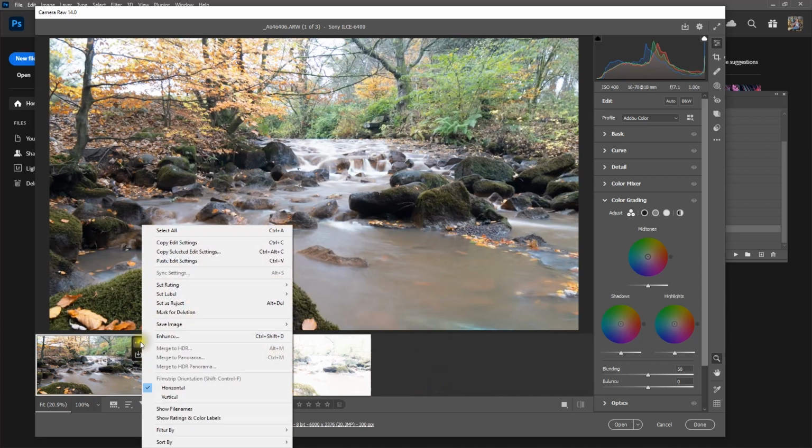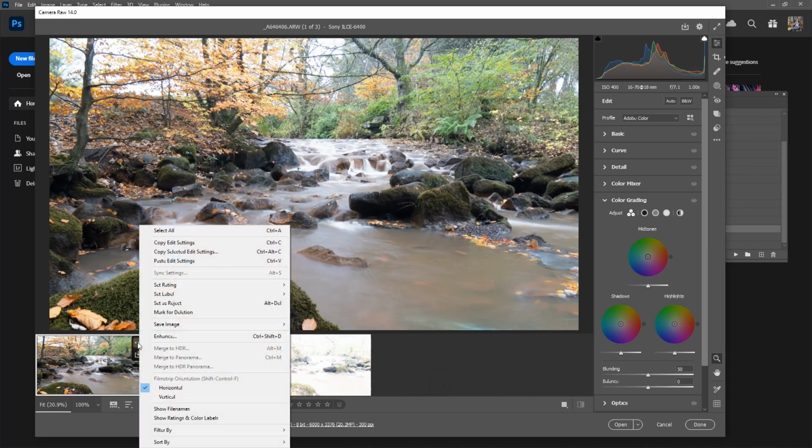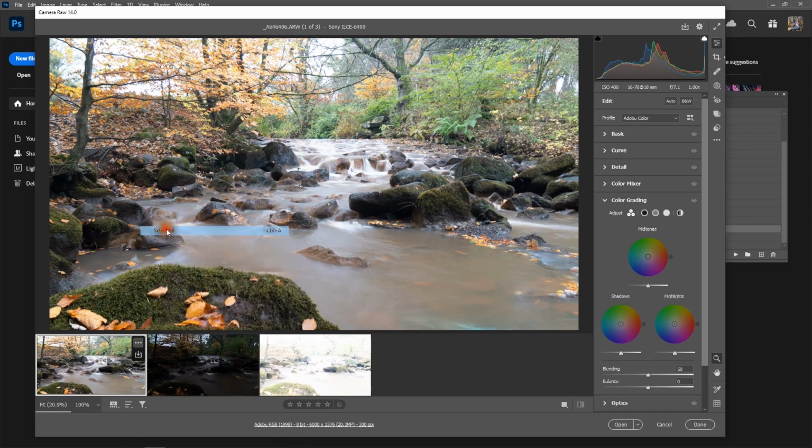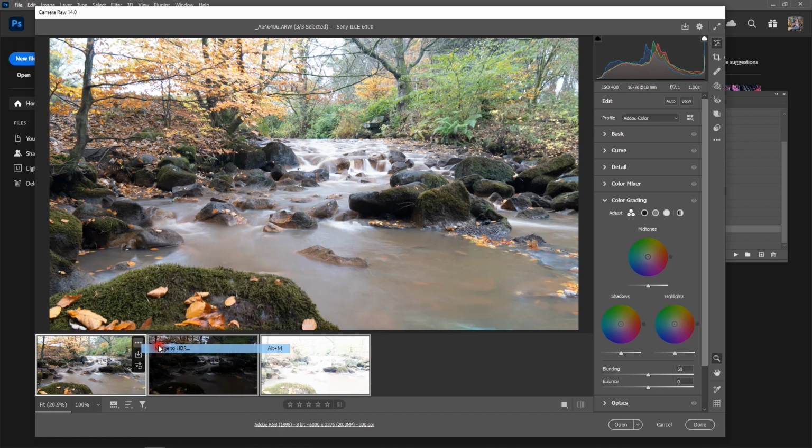Alright, so what we want to do first off is select them all. So I'm going to click on that dot there. Someone asked me how to do this before. Click on those 3 dots there. Okay, and hit select all. And then I'm going to click on those 3 dots again and hit merge to HDR.